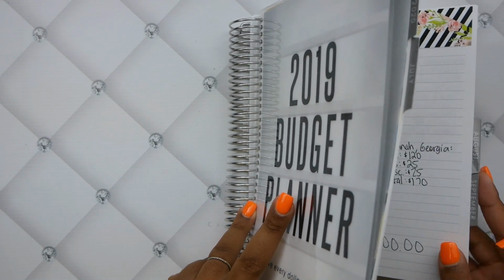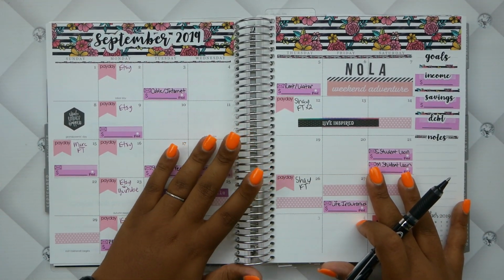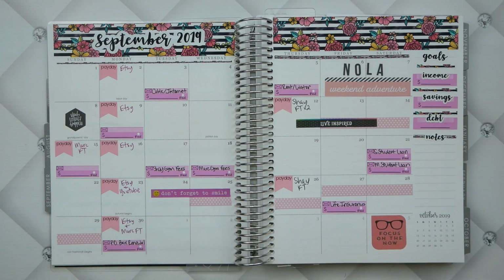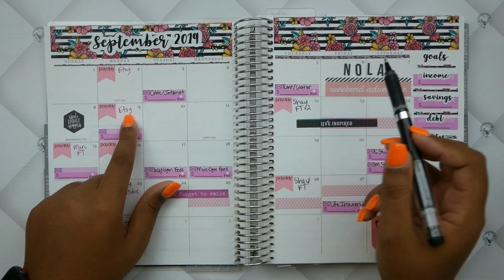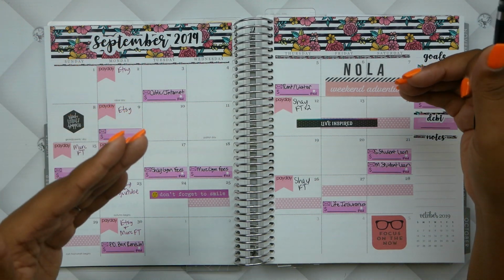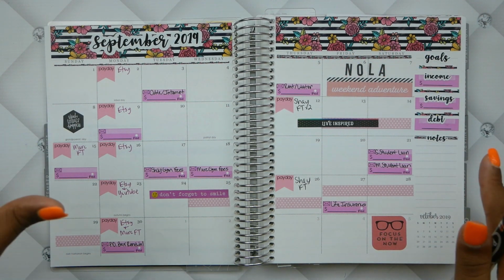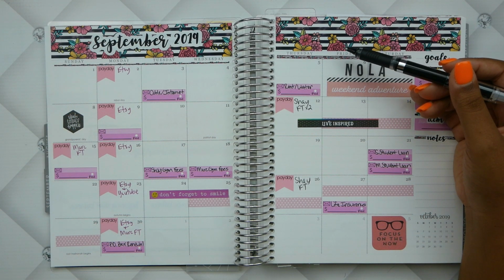So we're actually going to move right to September, and we are going to dive into what we have going on here. For the most part, let's start with the events and so on and so forth. We are going to New Orleans from the 6th through the 9th, and this is going to be our birthday trip, because our birthdays are smack dab in the middle. No, I lied. This New Orleans trip is smack dab in the middle of both of our birthdays, and they are in September.